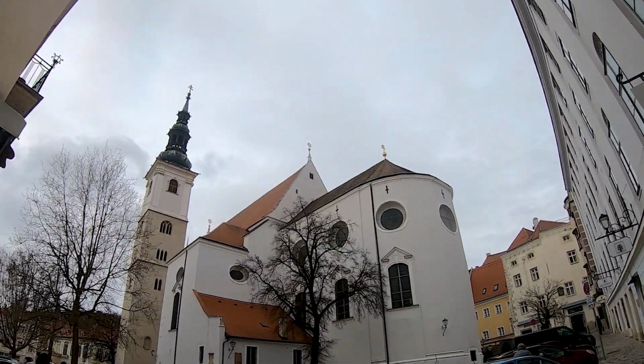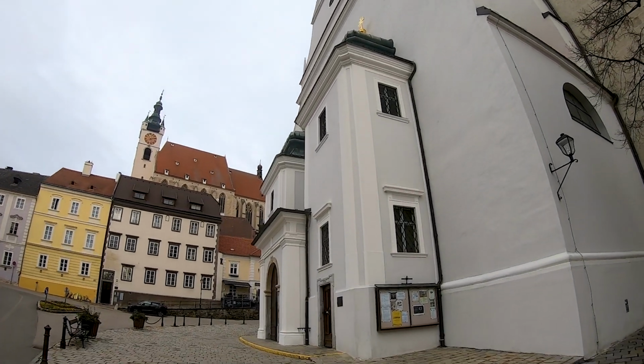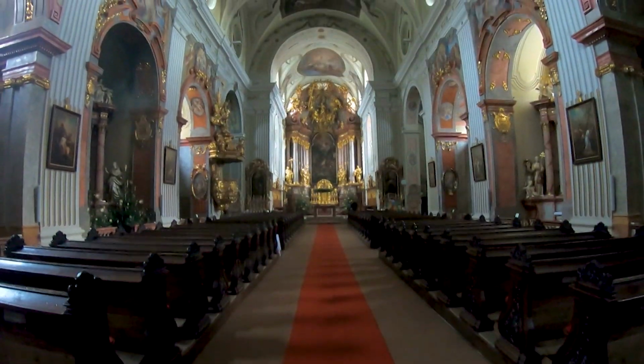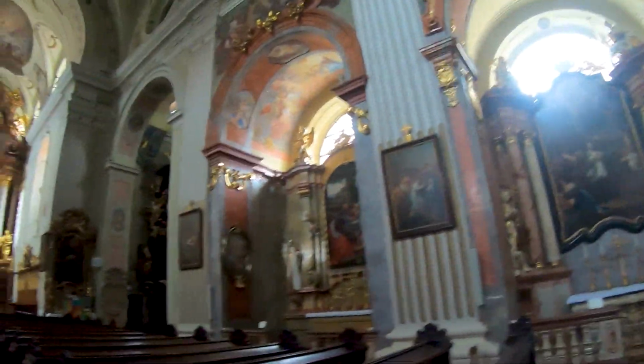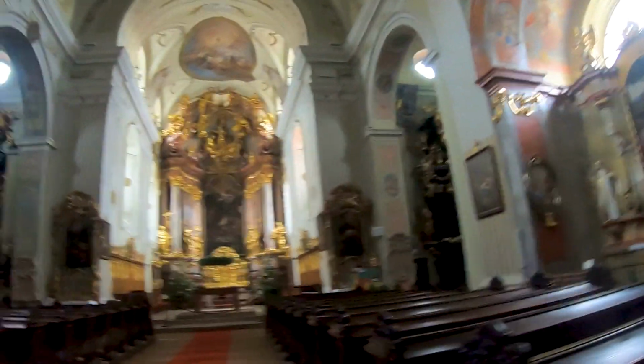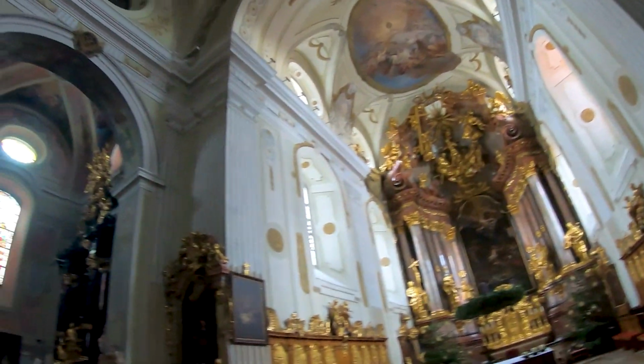There's also quite an impressive church, which is called Stadtpfarrkirche St. Veit, with a very impressive interior. Most churches in Austria do have a very impressive interior, so it's always worth visiting them for the architecture. So that's a recommendation to visit churches when you're in Austria or also southern Germany, because most of them are looking like this.